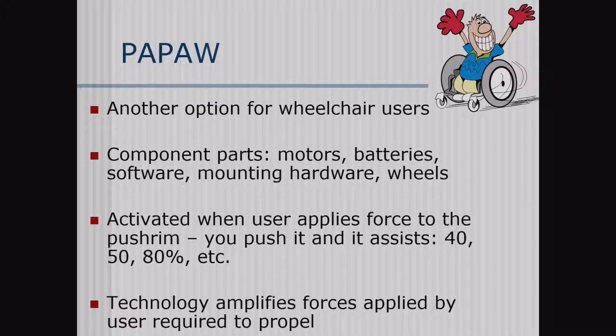And so when we're looking at the Pushrim activated power assist products that are out there, all of them have some kind of wheels. They have some kind of battery power that's giving it the power, if you will. There's mounting hardware as well, and there may be some other components on the chair that we'll get into. And so what happens is when each person pushes with the different products, it gives a different amount of amplification, if you will, to each push. And so some of them assist at like a 40% level. You can adjust the actual assistance level on some of the products as well, up to 50 and 80%, just to understand it. So the technology, for the Pushrim activated power assist, is amplifying the force.